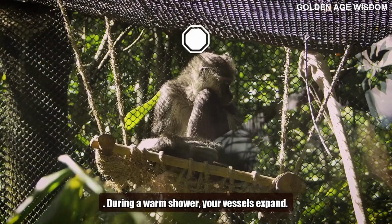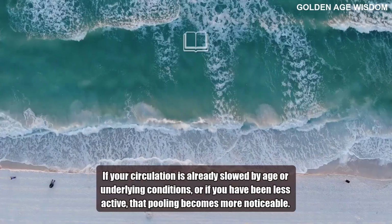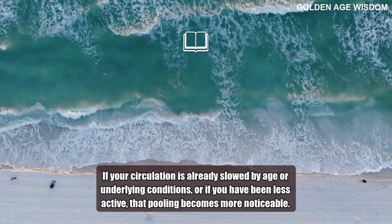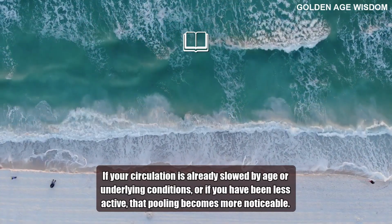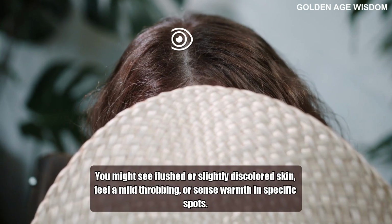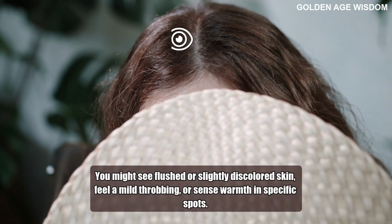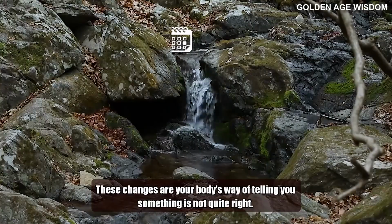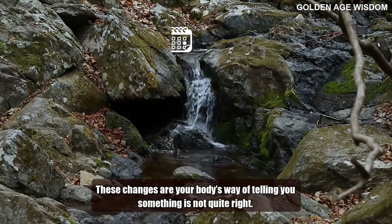During a warm shower, your vessels expand. If your circulation is already slowed by age or underlying conditions, or if you have been less active, that pooling becomes more noticeable. You might see flushed or slightly discolored skin, feel a mild throbbing, or sense warmth in specific spots. These changes are your body's way of telling you something is not quite right.